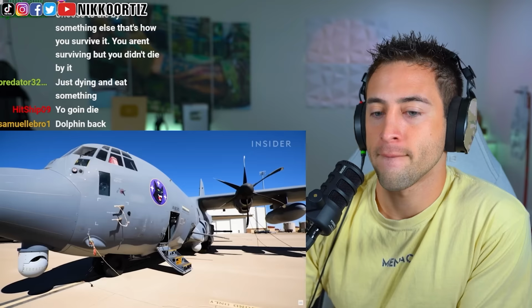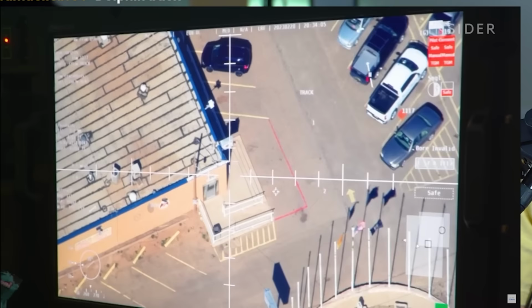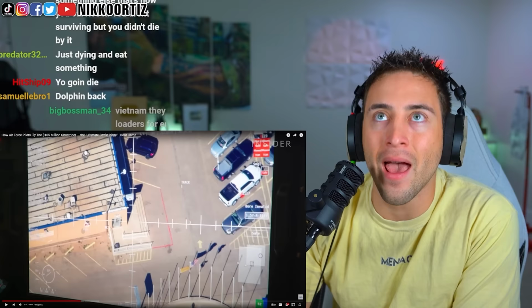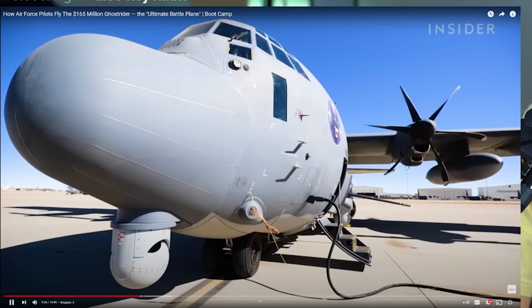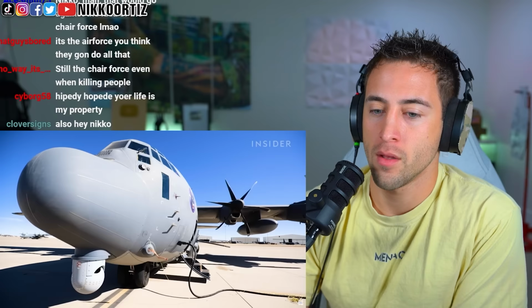These two sensors are a key element in how the AC-130J crew collects accurate intelligence and confirms the location. Imagine being like, hey, I work there. What the heck? Due to the sensor's classified design, our cameras were not permitted to film them when the lenses were exposed. That's the no-no, babe.